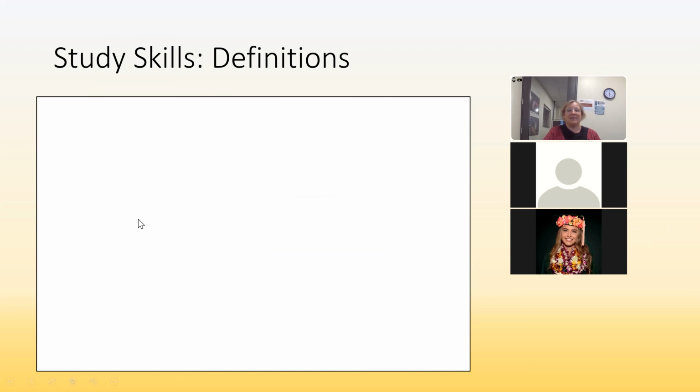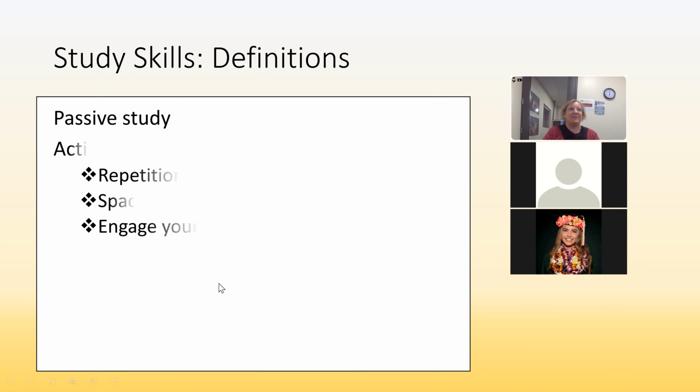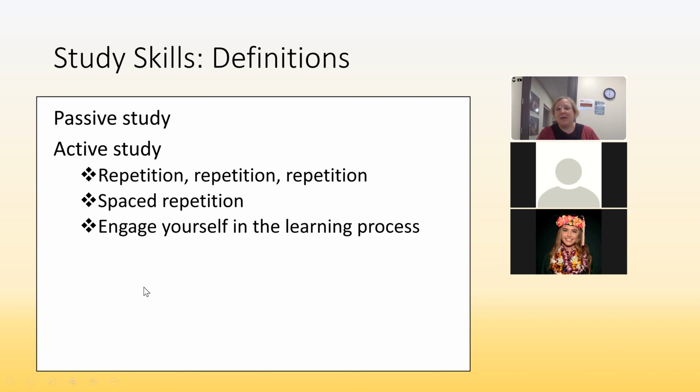Okay, before we leave study skills, I did want to go over some definitions: passive study versus active study. Passive study works, but it takes longer. It's kind of like if I'm in the gym on a level treadmill, I'm not getting much benefit from that, as opposed to if I raise it onto the incline and take it back down and raise it on the incline again, interval training.